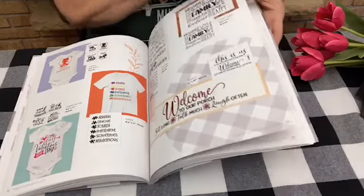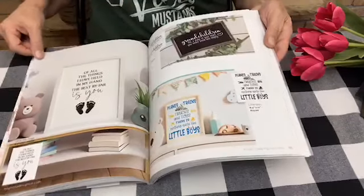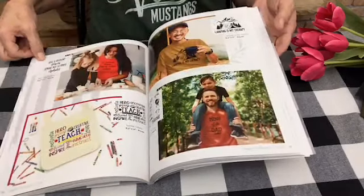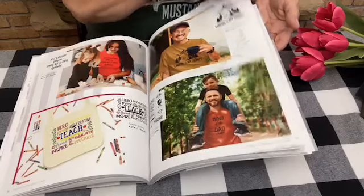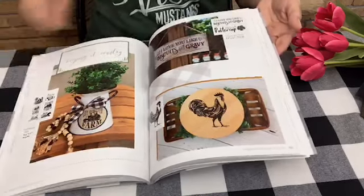And then this family Subway, the Subway art is another one of my favorites. And then of course we get to more of the babies and grandparents looking forward. And here's our teacher Subway. Camping. And then we get into keeping it country.